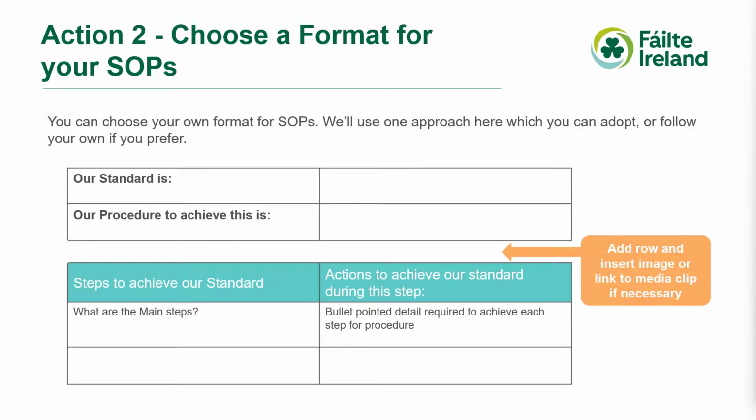Also, you should try to use photos and images, even videos where possible, to overcome language barriers and reduce paper. There are templates available in the downloads associated with this video.